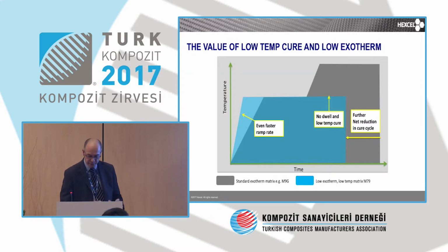Here is also a way to illustrate the difference between standard prepregs and low cure temperature prepregs. This would be a cure cycle, very simplified, for a typical standard prepreg. So you can see the dwell time first, around 60, 70 degrees Celsius, before you go to the 120 degrees Celsius cure temperature that you need in the case of this type of prepreg. Why do you do the dwell time? If you were to go too quickly to the 120 degrees Celsius, you would have a risk to generate heat buildup and then getting that exotherm that you want to avoid by all means.